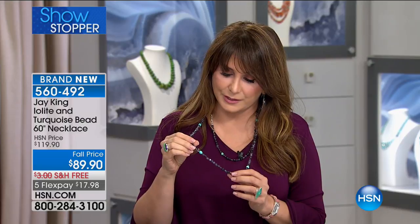Sue was just wearing it higher. You could do that too. The sterling silver clasp on this is such that you can really play with it. That's a great necklace, you guys. You know that, though, because so many of you have already been picking it up on hsn.com. Iolite is not something that you do all the time, Jay, but man, I'm glad you did it in this.